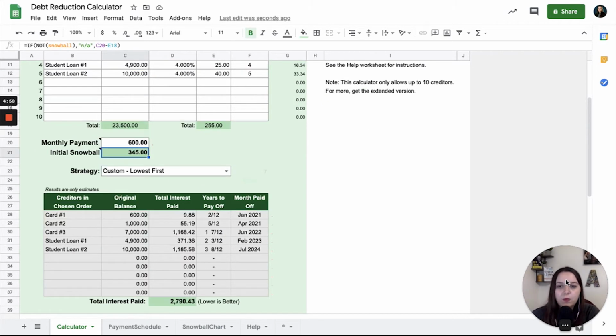The other thing that we can play with here is your monthly payment amount. So how much you want to give towards your snowball and how much over your minimum payments you want to pay. Right now at $600 a month, that would have me paying off my debt in July of 2024 and almost $2,800 of interest. But let's see if I was super thrifty and I squeezed out $50 more a month that I could put towards this.